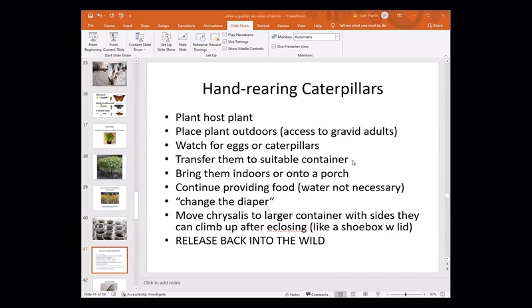container, and then you're going to bring them indoors. So if you're raising them inside, of course, you don't need to give them any water, but you're going to keep giving them little bits of food. So you'd keep giving them some parsley. You'd keep cutting some parsley off from your plant outside.